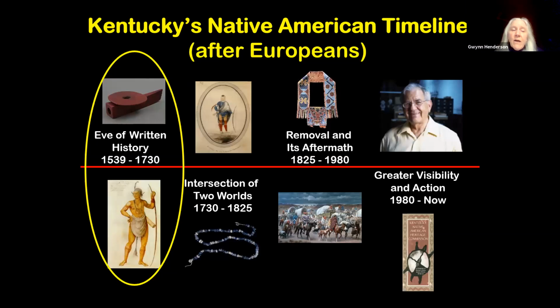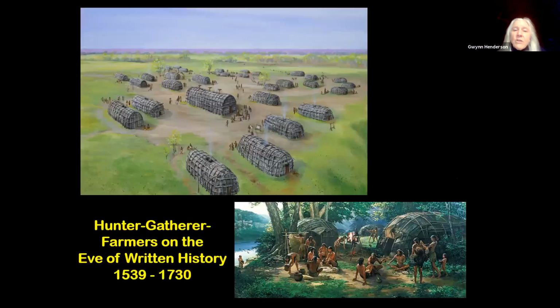Okay, the eve of written history, 1539, 1730. This is a time period that's incorporated within the 1000 to 1750 time period. But this particular time period is when Native peoples are sharing the North American continent now with early Europeans. Their lives are going to be irrevocably changed. But from 1539 to about the 1690s, they continued to live their farming way of life.